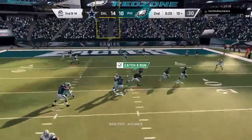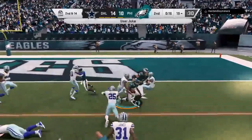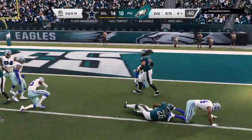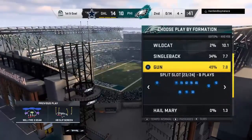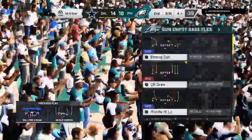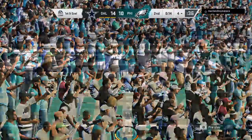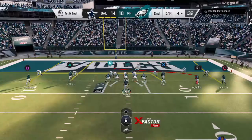Throwing on 2nd and 14. Wentz. They'll try and set up the screen. It's complete. And all the way down inside the 5 to the 4. The Eagles will take their 3rd and final timeout as they'll stop it with 14 seconds to go in this first half. So it's 1st and goal and a great opportunity to get that lead back before the break.